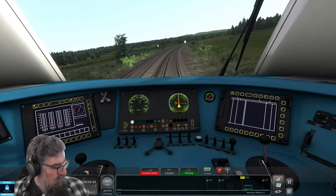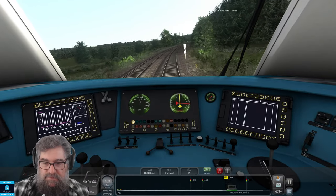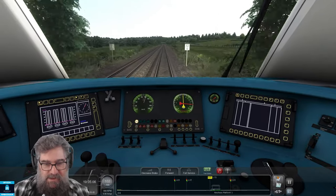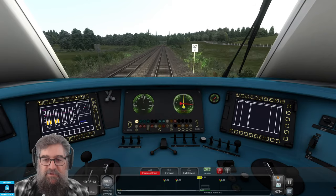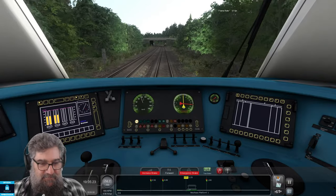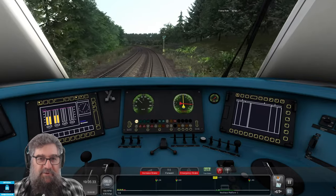We are soon coming into Newhouse. My brakes really aren't doing anything. I have all the brakes on, but I'm not getting any air brakes. I'm getting no brakes at all. I am finally slowing down, but I have no air brakes. I'm slowing down only on the diesel hydraulic braking, which is so weird. I think it broke when we coupled up to the other one.